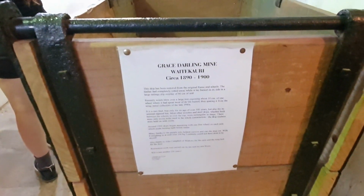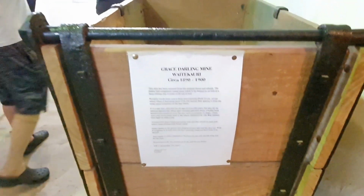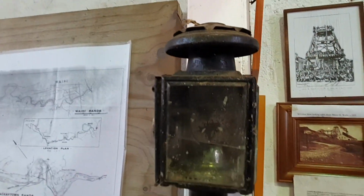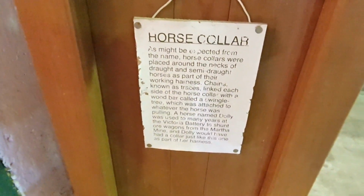Grace Darling Mine, Waitakere, I think. It all skipped between a self virtual frame and wheels. Oh, this is virtual frame wheels. That's made a new one. It's all related. Oh, they're down on the old. Oh, yeah, that's pretty cool. Yeah, that's pretty awesome. A horse collar. It must have been a tough life back then.